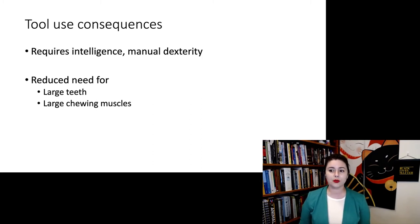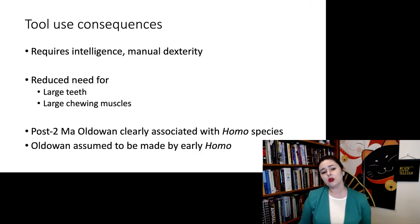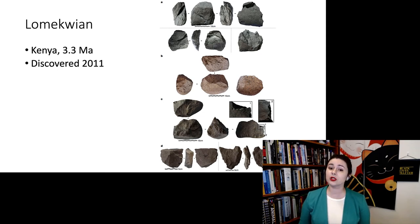stone tool industries. And also, Oldowan tools after 2 million years ago are clearly associated with species of Homo. So in general, we do assume that the Oldowan is made by early Homo because of this. It's just the very earliest spots of the Oldowan are not associated clearly with any fossils. But now we have something new. We have the Lomekwian tools discovered in Kenya at 3.3 million years ago. They were discovered in 2011, so this is really, really recent.